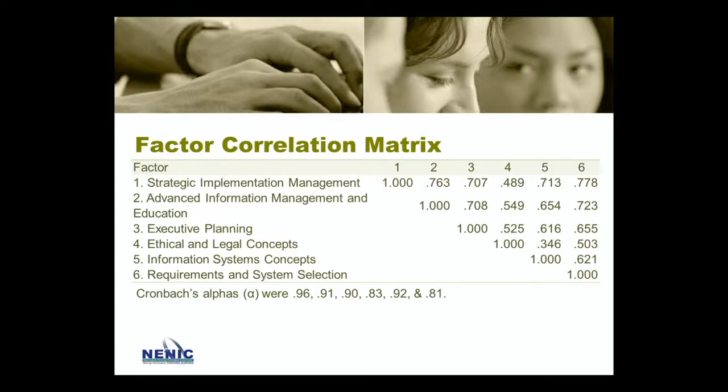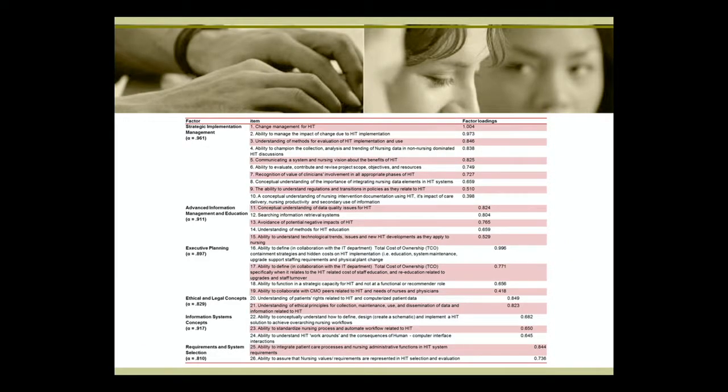And then we also did the factor correlation matrix. You can see how they are not highly correlated. If they're highly correlated, they are pretty much the same factor. This gives us an idea of the factor structure, a good structure for figuring out the different concepts and categories to assess the competency. We also did the Cronbach's alpha reliability test, and we have 0.81 to 0.96, so that's a pretty good scale. And this is the factor loading for each of the factors.